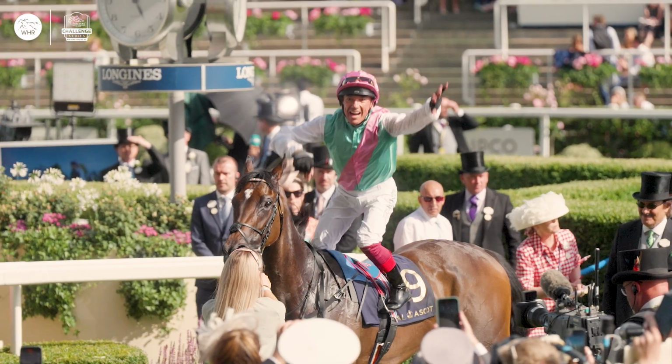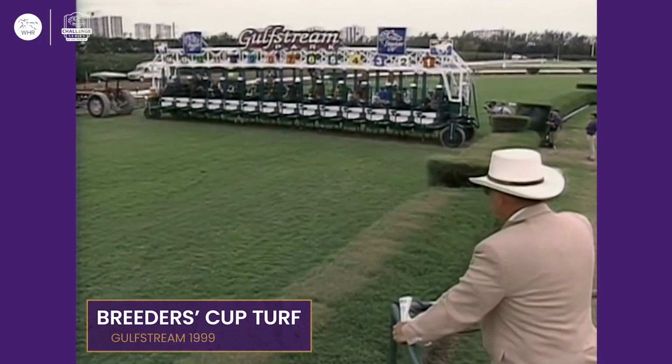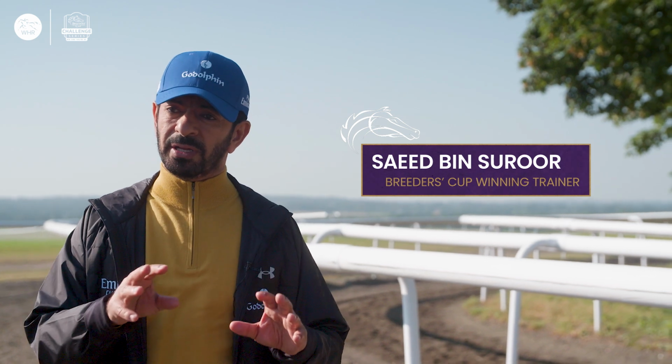Frankie's longtime partner at Godolphin, who had some lovely words to say about their win together with Daylami in the 1999 Breeders' Cup Turf. We're in the gate. And they're off. Hard to find a jockey like Frankie. He had the best quality of horses running in the Breeders' Cup Turf that year. And I talked to him about the tactics before the race, and he was amazing. And I said to him, "You're going to win. No problem with this, but I want you to win clear."